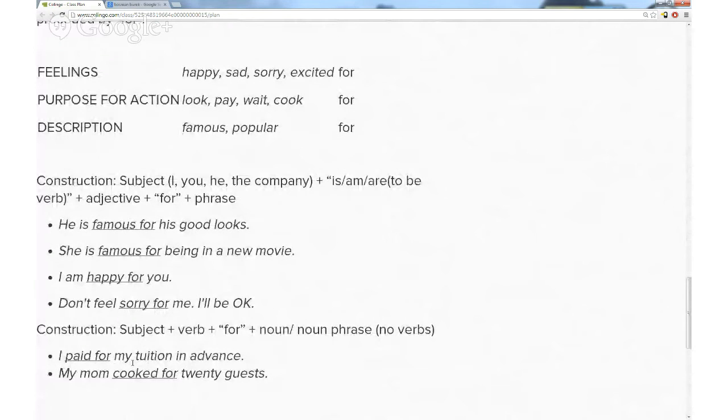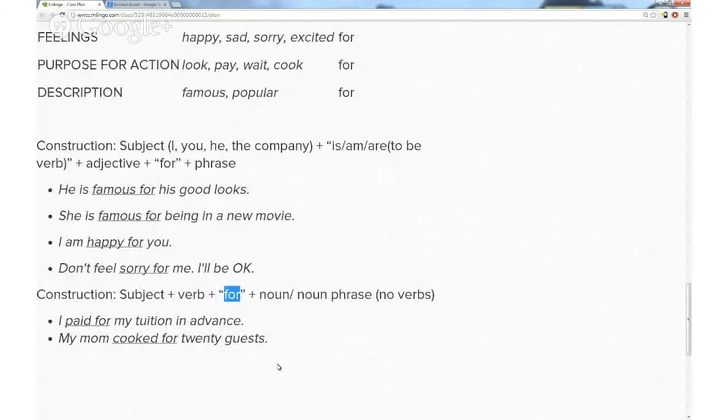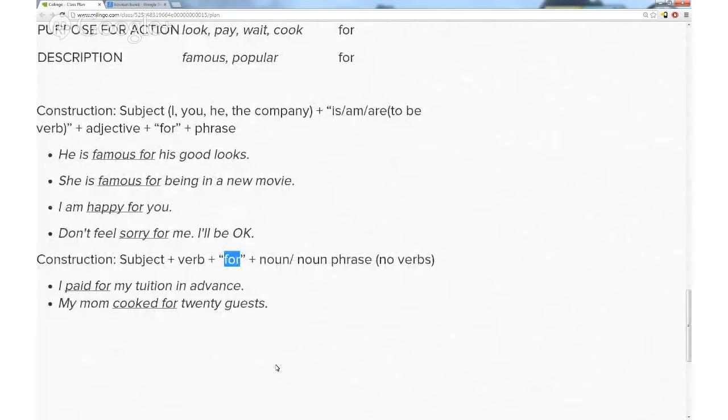And another way of constructing is by having the subject, verb, "for," and then a noun or noun phrase without any verbs following that. So I paid for my tuition in advance. My mom cooked for 20 guests. Well, everything's about cooking. Making me even more hungry. Alright.